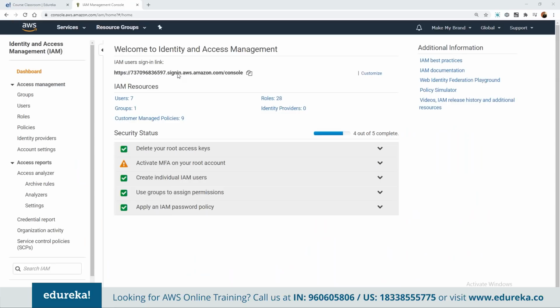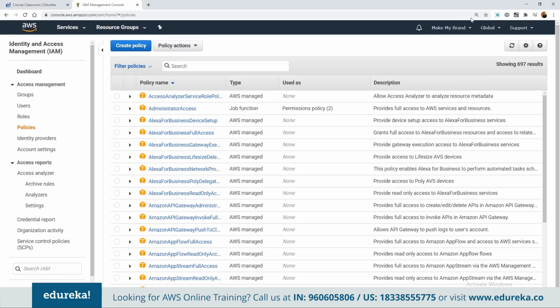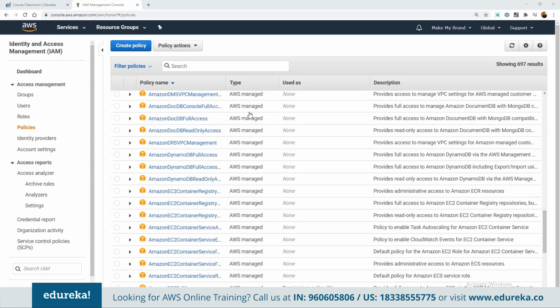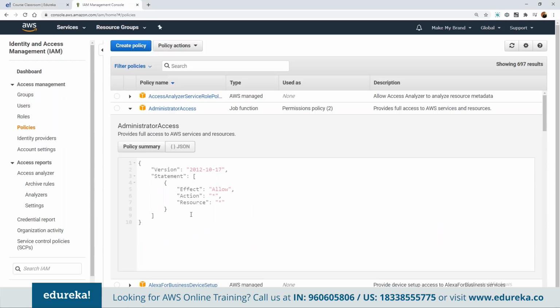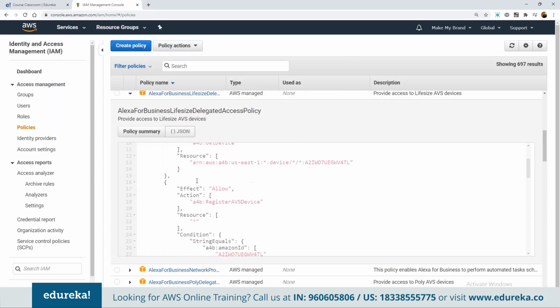Once you open IAM, to see the list of all the policies defined, we can click on the option for policies. Here we can see a list of all the policies defined in our account. That means the policies made available by AWS, the AWS managed policies, and the policies which we may have created as custom policies. If we expand the policies here, we can see that each and every policy is written in JSON code, having the configurations defined.